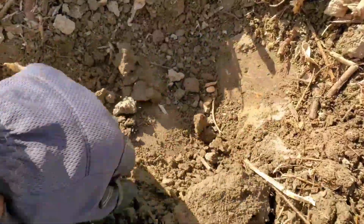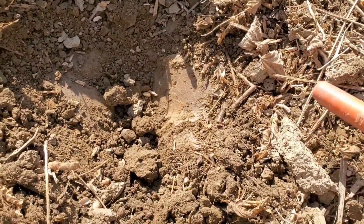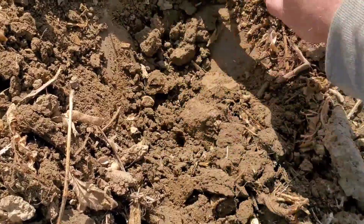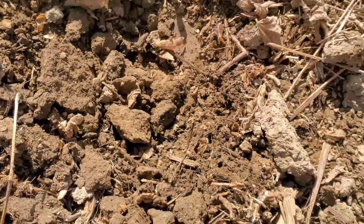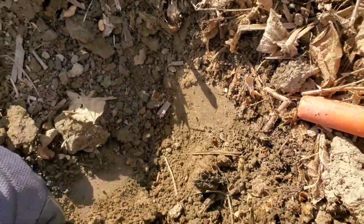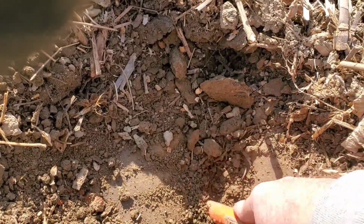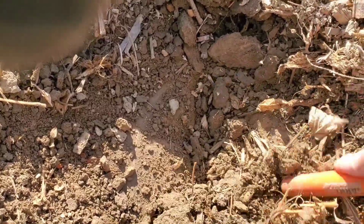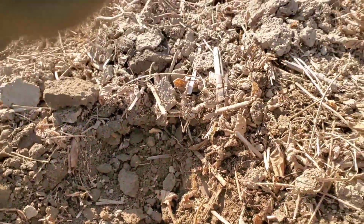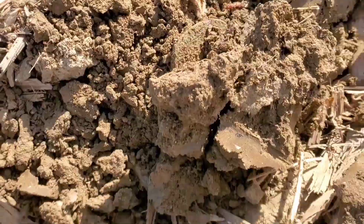Get the edges cleared off. Come on. That's deep. That's not a good sign either. All right, let me have both hands and see what I can make of it. Two more scoops, right, and it was out. And that's what I see.